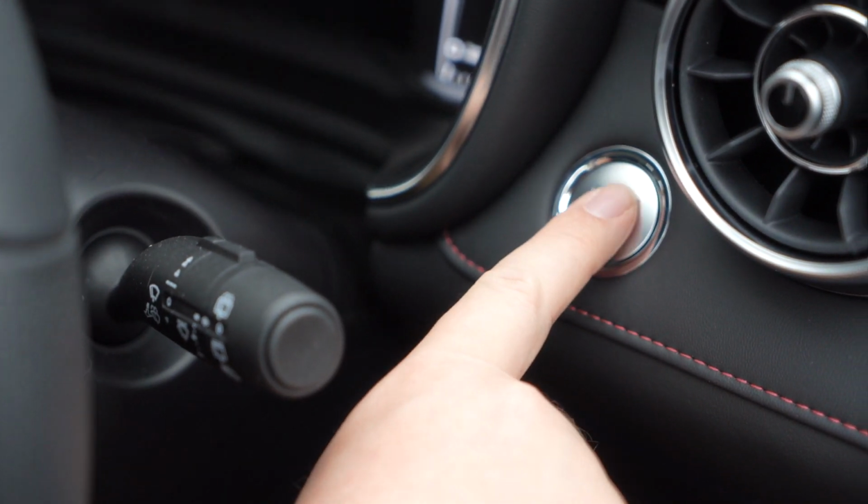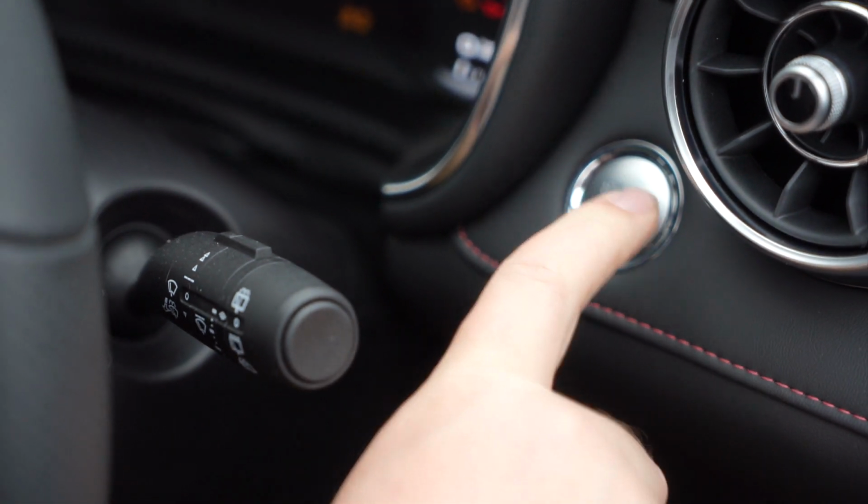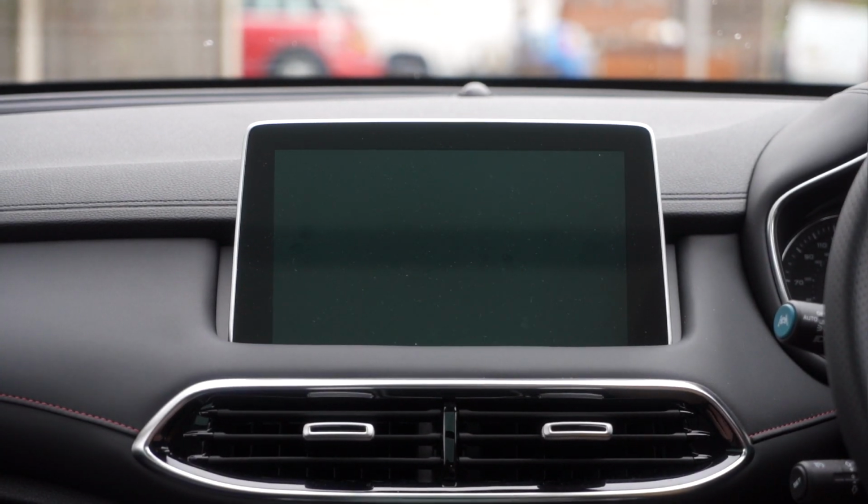Top marks. If I just turn the car on by using the stop-start button here, one of the things that is improvement over even the ZS EV is this enormous central display right in the middle of the dials.